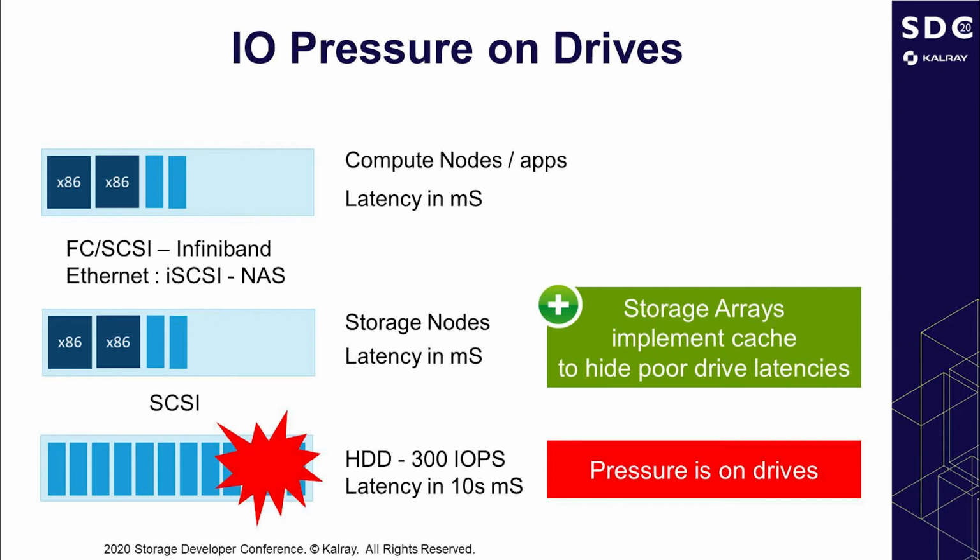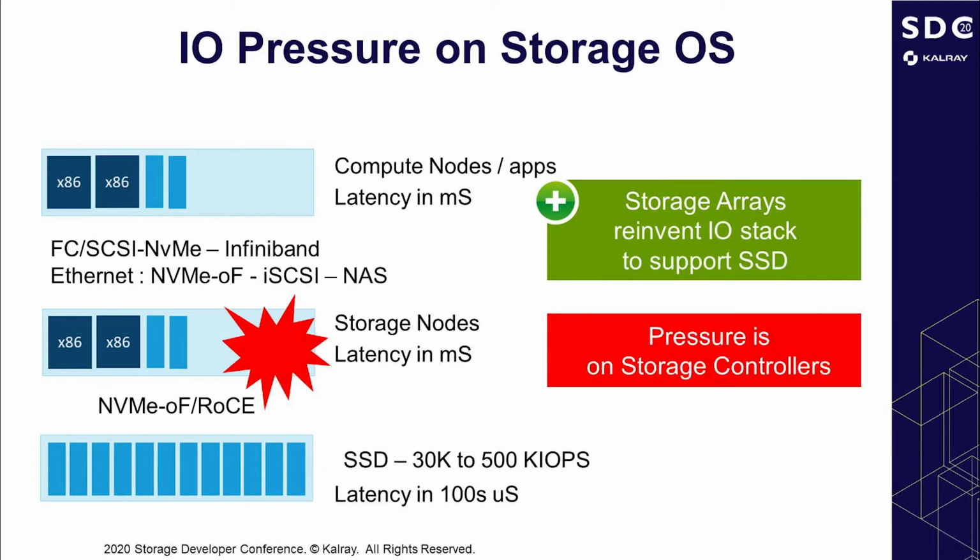And what happened at that time, as I told you, storage arrays, storage node had to implement cache techniques in order to hide those poor drives' latency. Then came SSDs. So here in a wide range, coming from, let's say, tens of Ks of IOPS to half million IOPS, the latency around hundreds of microseconds, these started to put pressure on the storage node.